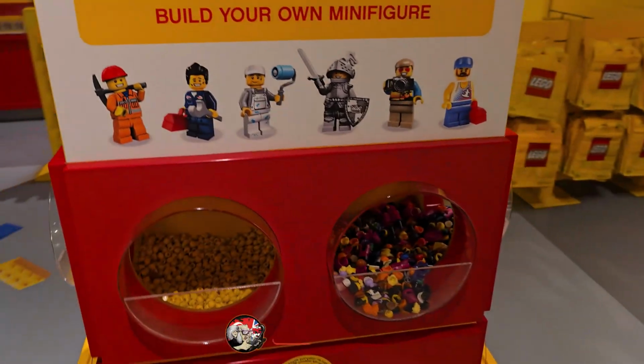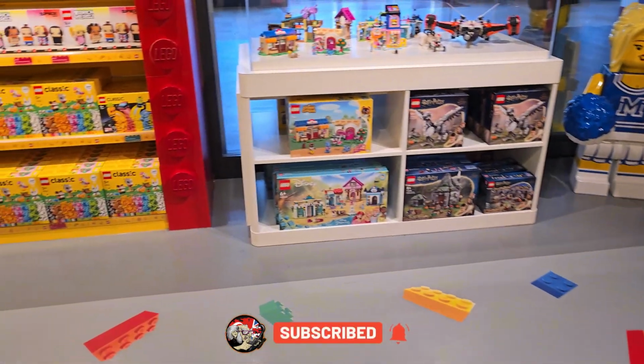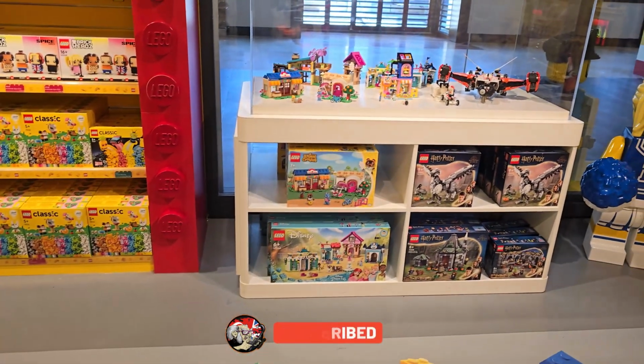Oh, there's another minifig station here as well. Anyway, yeah, all good. I'll show you what I got when I get home. Right then, so hope you enjoyed that little tour. I'm not sure how good the video looks, but it should be okay. It was on the phone. Let's start with the haul then, shall we?